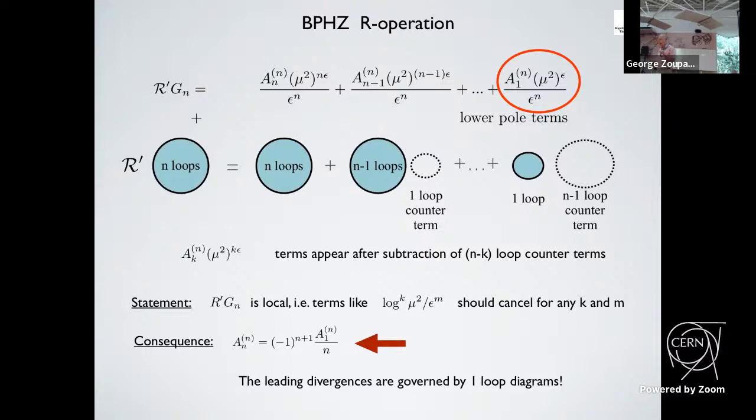And the statement is that when you do all this, the final divergence is a local operator. That means that if you expand it, all these divergences have to be related to one another. Otherwise, these non-local terms will not cancel. So you can solve this in the sense of equations and find out that if you are talking about leading order divergence or leading order behavior from the point of view of, say, logarithm of momenta or logarithm of the field, this leading behavior in n loops is actually related to the one loop coefficient.